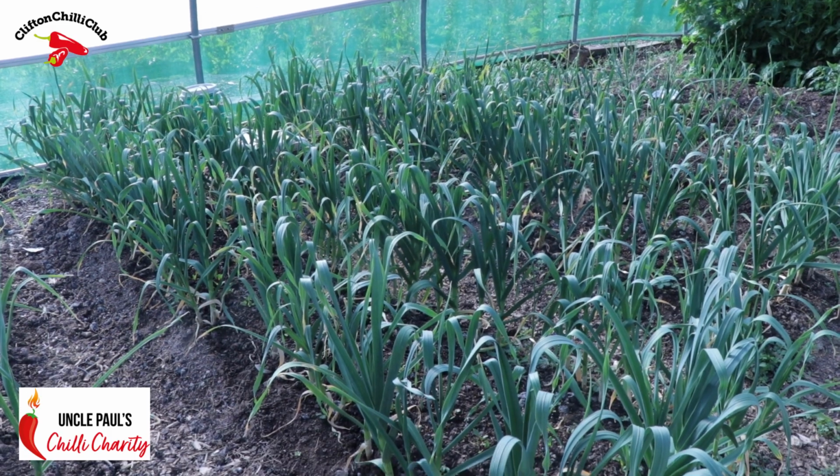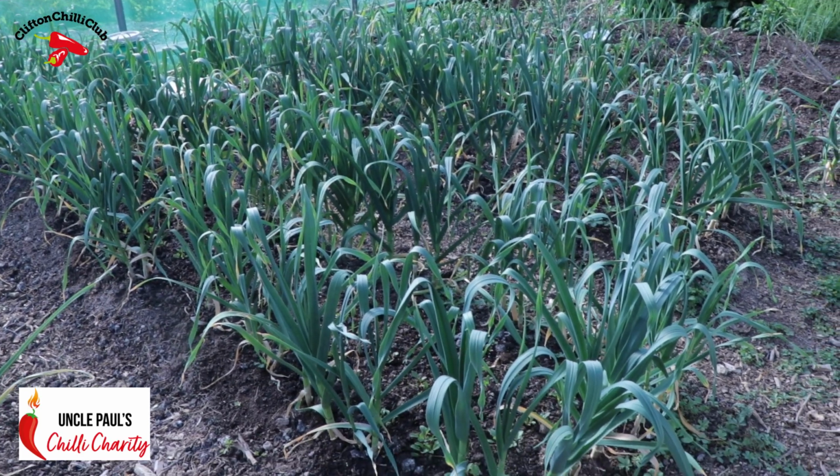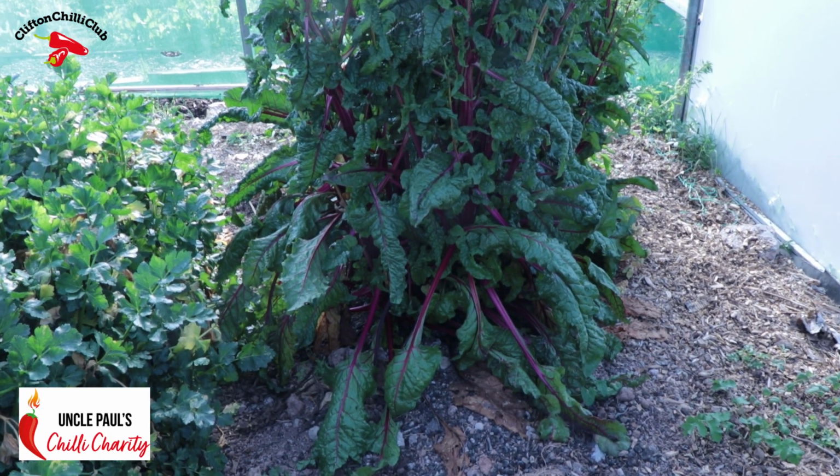So we've got things like fire stick, jalapeno, habanero, ring of fire. We've got some tomatoes in the ground as well. There are other fruits and vegetables that we grow here on the farm. We've got some leeks that are ready, and what have we got? I think we've got some perpetual spinach, some chard, and other things as well.